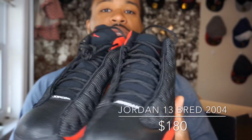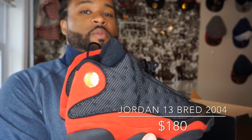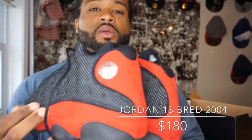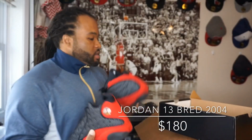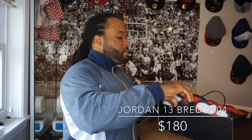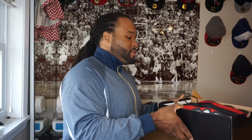We got the Bread 13s. This is a grail shoe for me, man, to be honest with you. This is one of the shoes that got me into really liking shoes. When the shoe came out, I believe I was in third or fourth grade, and I remember my little brother got them and I didn't get them. I don't even know how that happened, but my little brother had got them. I didn't get them. I always wanted them.